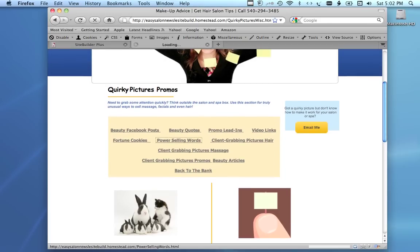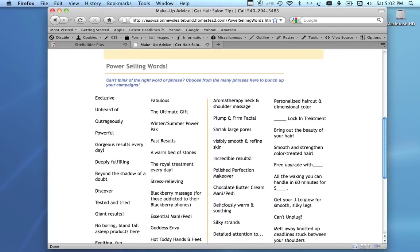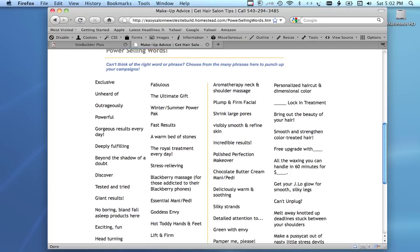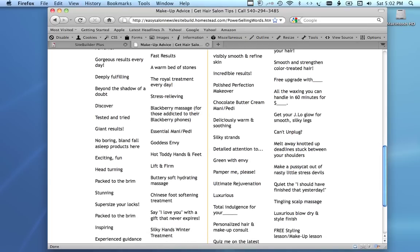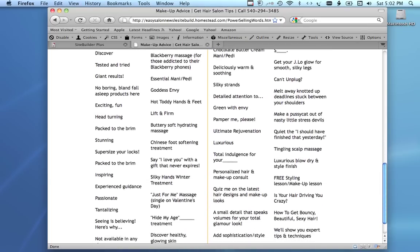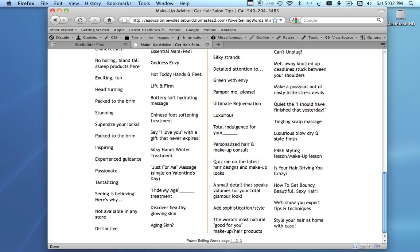Lastly, I have power selling words. And this came from my frustration because I would often not be able to come up with words that I could use. I had the same words over and over again, and I just needed a place that was a brain dump. And that's what this section is for. It allows you to come in here, peruse it, and then use whatever you could for your own promos. Well, and I currently have like 3 pages, and I'll be adding more.